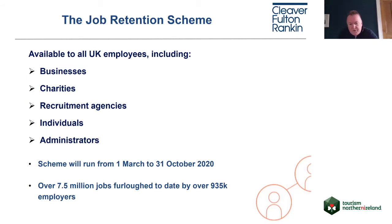So just a few stats there at the bottom of that slide. We now know that the scheme will run to the 31st of October this year. That's an announcement that was made by the Chancellor earlier this week. And the applications that can be made for reimbursement can be backdated to the 1st of March. So effectively, you've got 8 months of a lifespan for the job retention scheme. And as of a few days ago, we already have over 7.5 million jobs that have been furloughed, with over 535,000 employers taking part in the scheme.